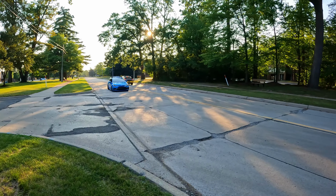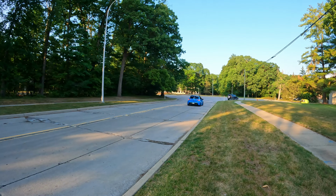Oh man. It's so fun. I love this car. That is hilarious. It really is so funny.